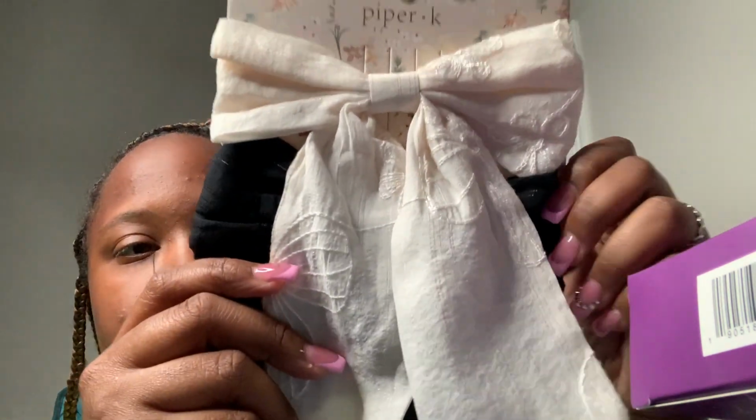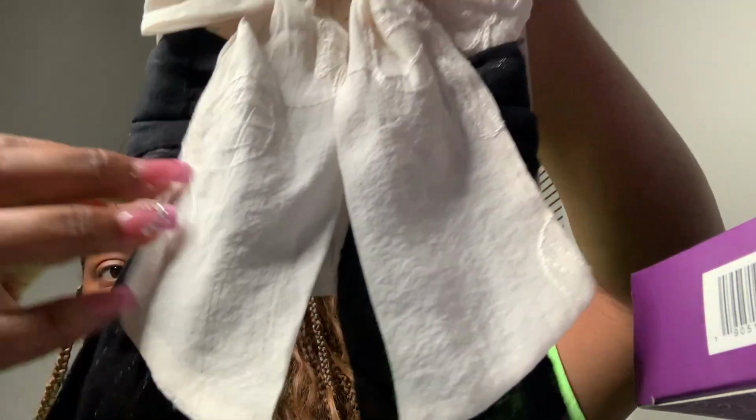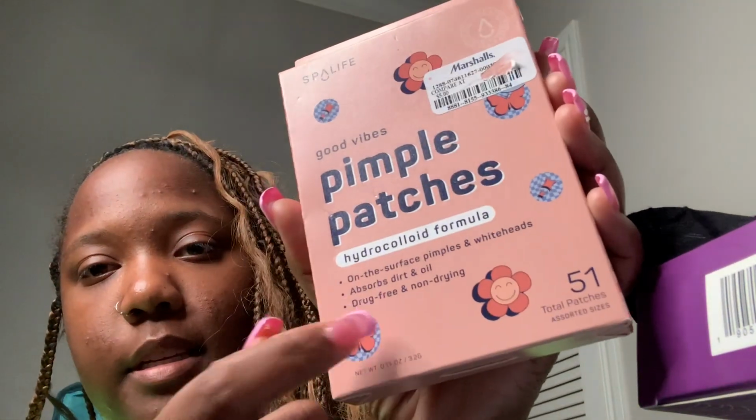These cute bows. I love these bows so much. They're so cute. Like, I'm already thinking of some styles that I could do to wear these bows with. Super cute. It's a black and white bow. Pimple patches, because this has been my new thing, my new obsession. Because these things actually work. They actually work, y'all.